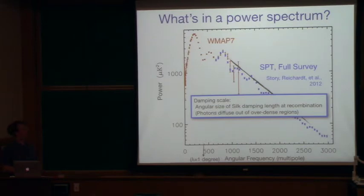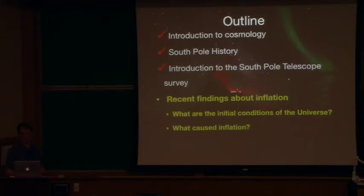So that's the power spectrum in a nutshell. And now we'll talk about the recent findings that we have on inflation. For studying inflation, the way we're going to do this is primarily by looking at the initial conditions of the universe. So what did the universe start out as, since this is one of the main products of what inflation produces. And then from those initial conditions, we'll try to infer what caused inflation.